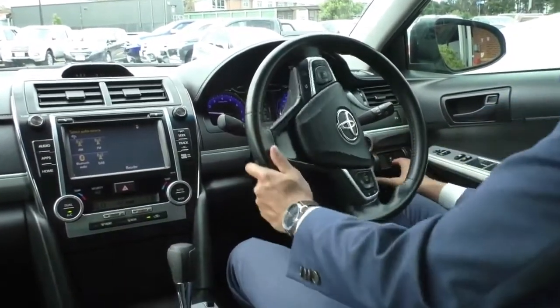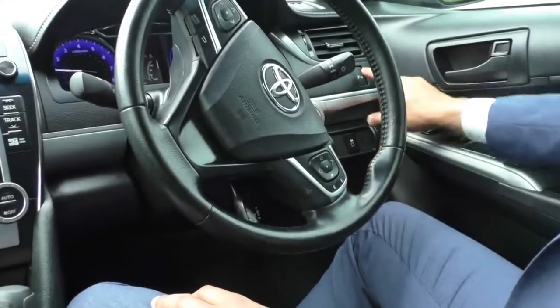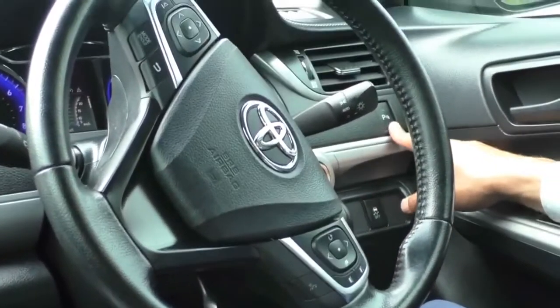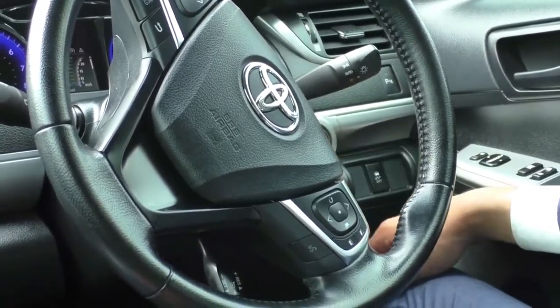Next to that, on the dash is blank spots and 1 button for your stability control, and above that is a button for your parking sensors. Now you can turn them off if they do get a little bit annoying. Next to that is the most important button, which being your engine stop start button.